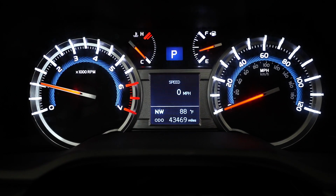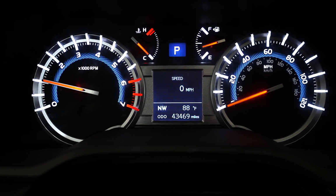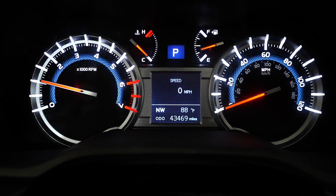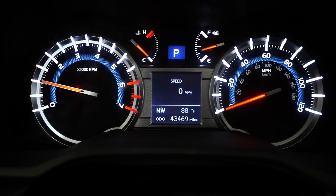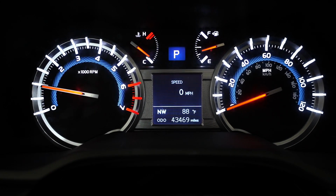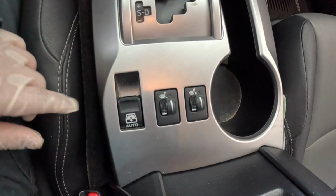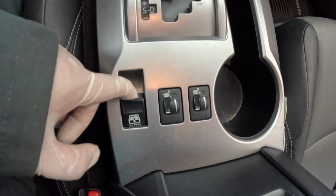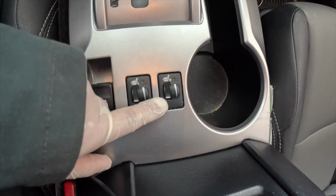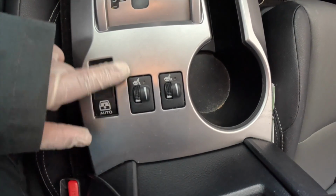Alright, so there's no lights on the dash, no check engine lights. This 4Runner's got about 43,000 miles. So I really don't drive it a lot because there's other vehicles that I can drive to take the daily grind. Now with this vehicle being 7 years old and having 43,000 miles on it, I've had zero mechanical issues. Right now here you have your window for your rear window. Also comes with heated seats as well, left and right for the driver and passenger. So these are only heated seats, they don't cool.